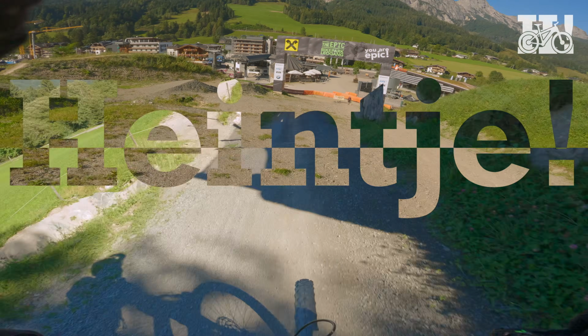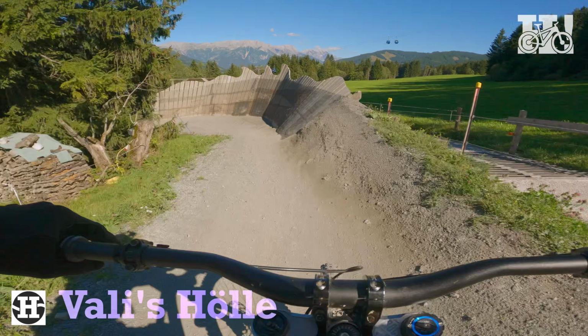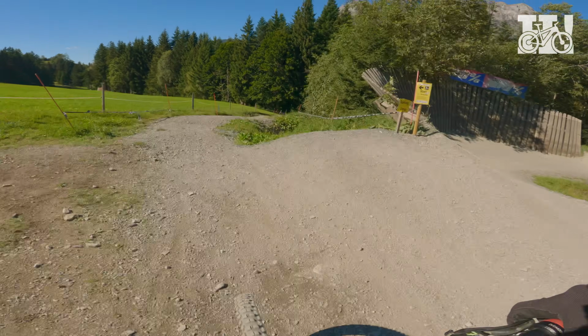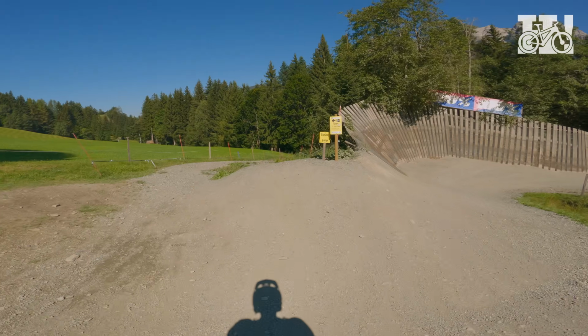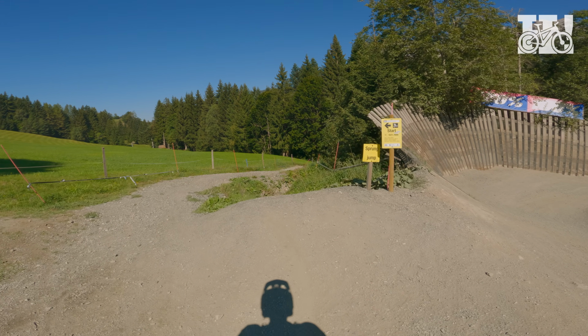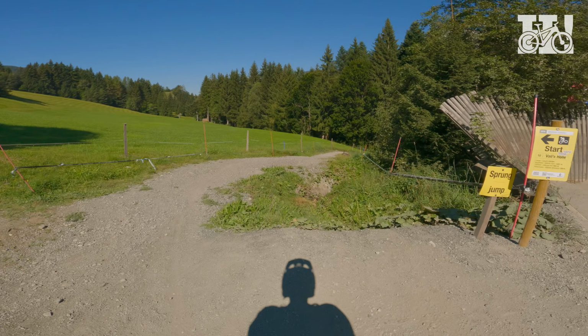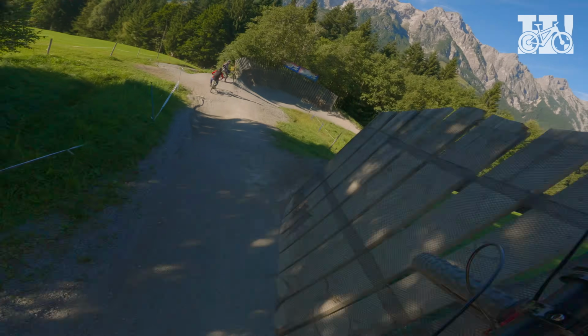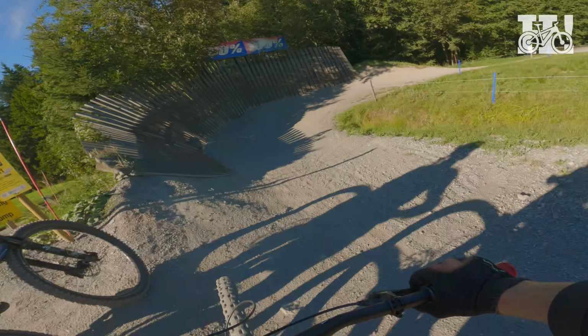Time to go back up the hill and go over Vali's Hölle, the current World Cup track. It starts with a gap jump after the first wall ride. Here I have to repeat myself. Again, I know I can do this jump, I just couldn't find the confidence to commit. It's hard to have to commit to a jump while still being on a wall ride. At one point I think I found the confidence, only to have this happen. Well, next time.